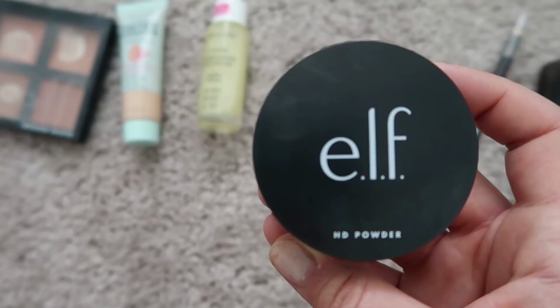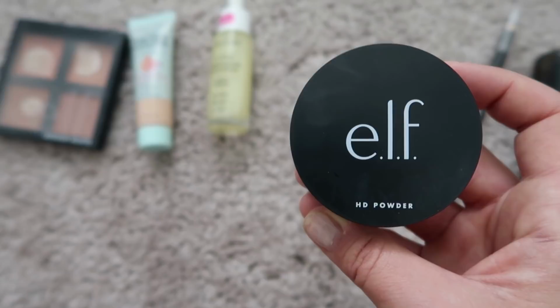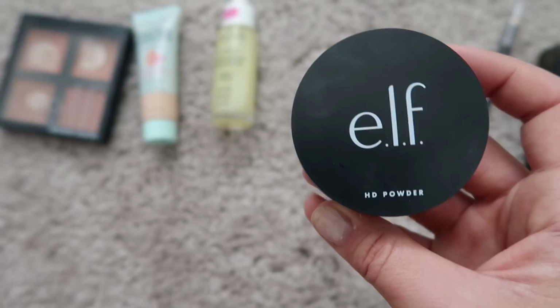I am a huge fan of the ELF brand. This is their HD Powder in Luminous. I know that the dewy look is super in, but I like matte, and it has to do with my skin, but also I feel like, I'm gonna be honest, it has to do with my age. It's what I'm used to, so it's what I like. And I'll eventually get into the dewy phase. I know I will, but for right now, I love this HD setting powder.